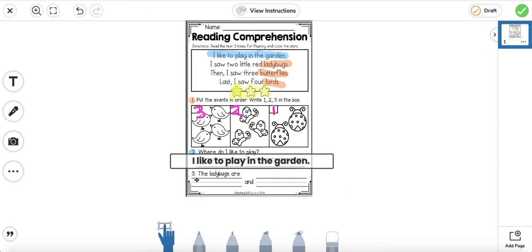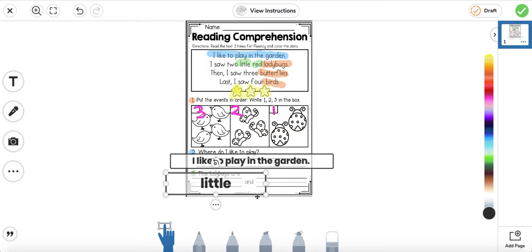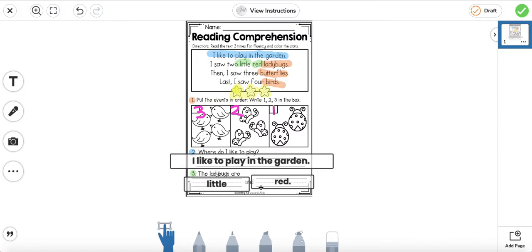Okay. Number 3. The ladybugs are blank and blank. So let's find where ladybugs are here. I saw 2 little red ladybugs. So the ladybugs are little and red. Little, and I did not capitalize it. I left it lowercase because it's in the middle of the sentence. The ladybugs are little and red. And then I need to make sure I put my punctuation mark at the end. I put a period because it's the end of my sentence. The ladybugs are little and red.